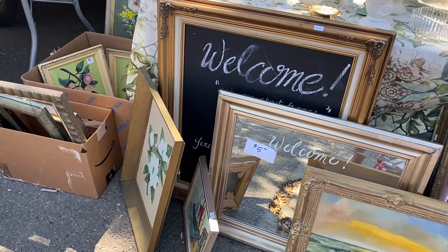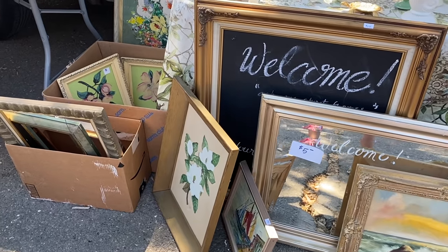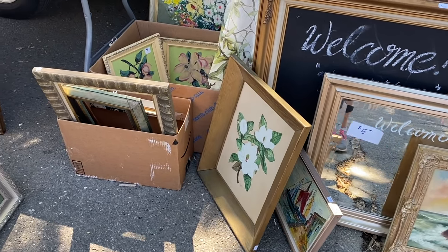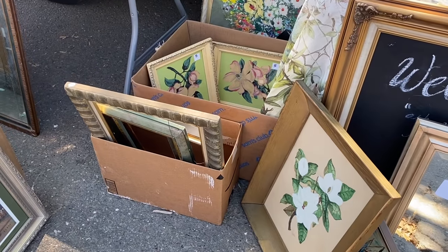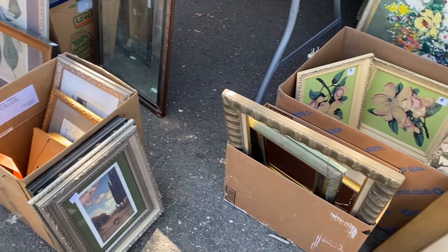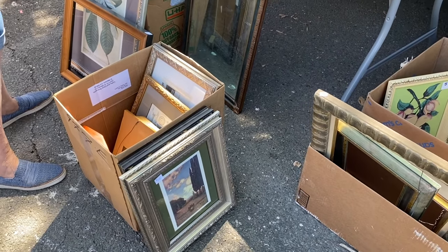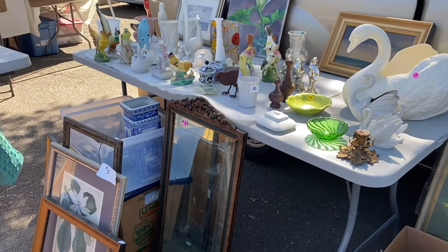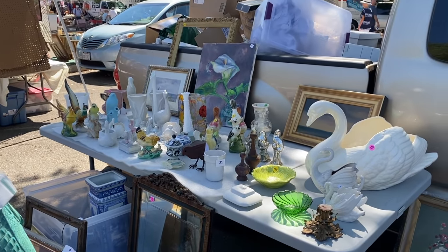That'd be cute for a kitchen, huh? Which one? That welcome sign. Yeah, that's just chalk. You can wipe that off and put whatever you want. I like that idea. You could put, like, dinner or whatever. Yeah, there's a chalkboard too. Oh, wow. The mirror has welcome. I think someone bought that.